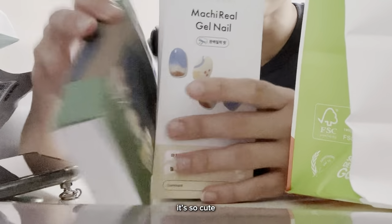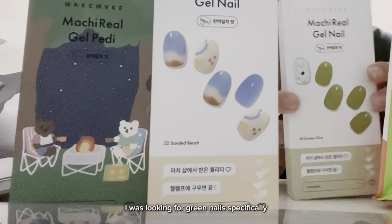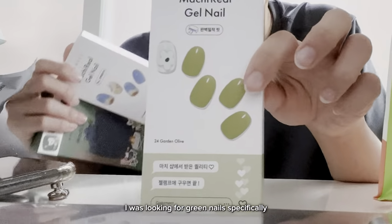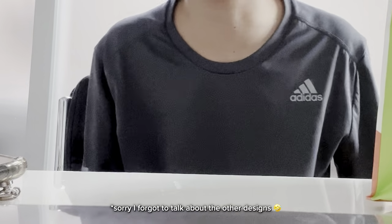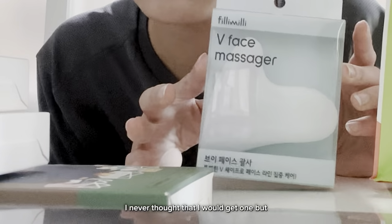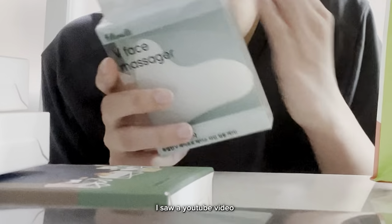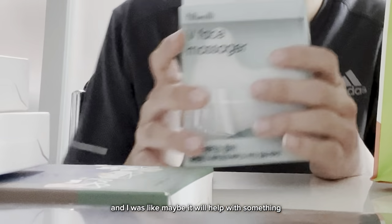It's so cute. This one is green. I was looking for green nails specifically. For the Stray Kids concert, because I need green nails, because it's green themed and stuff. And croissant. I don't know. I never thought I would get one, but I saw a YouTube video and she was using one. And I was like, maybe it'll help for something.